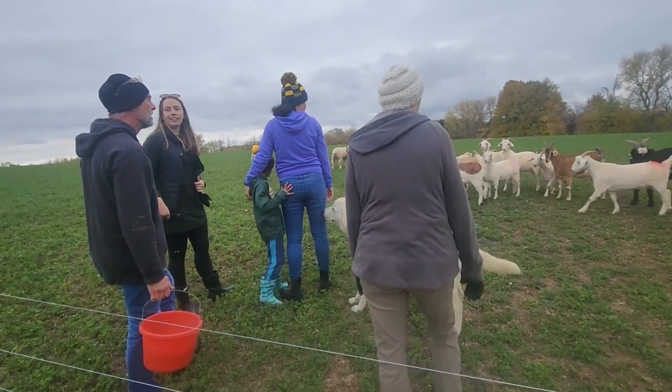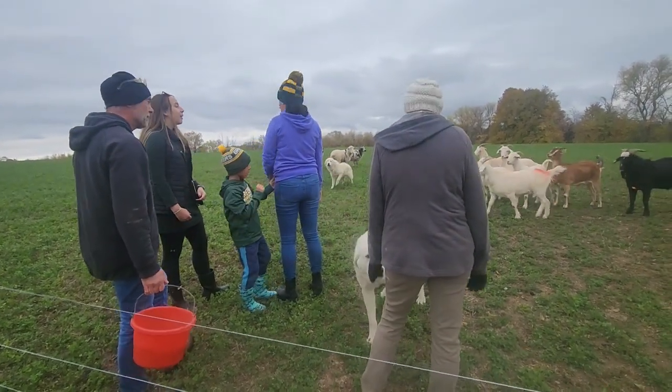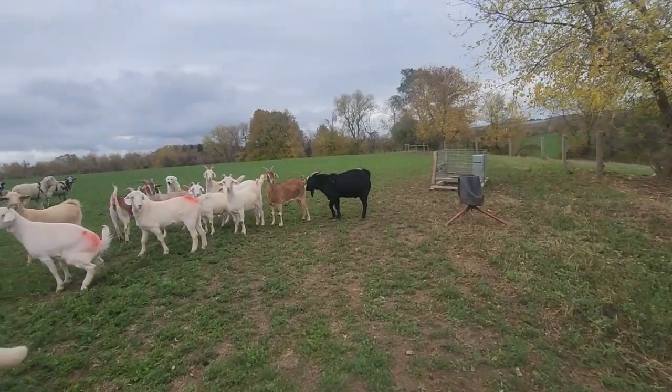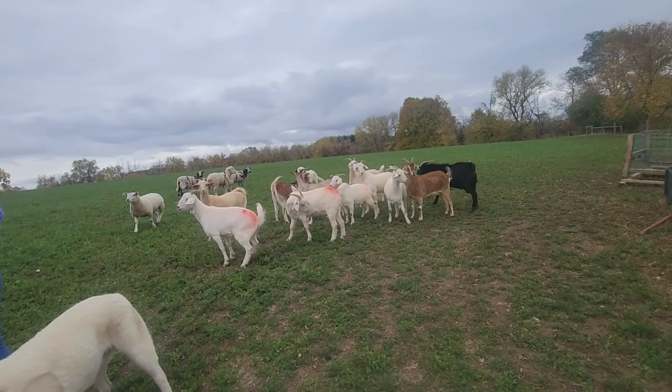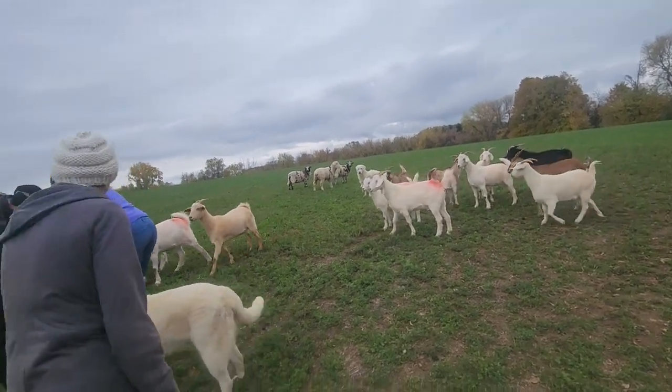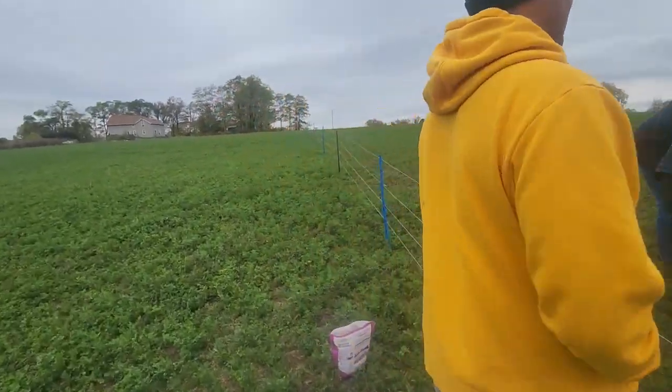The black one, Jared really liked that. That's the billy goat. They're all Kikos. They're all Kiko goats. They come in all different colors. Here comes Shirley. Shirley loves hands. Grab his hand.